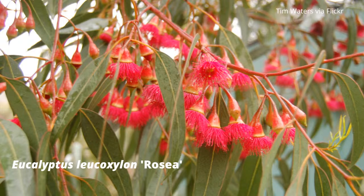Honeyeaters love them. The lorikeets love them. And look, you might even find a swift parrot if you happen to live in the right place, popping in to get a feed. Quite small fruits too, which means that there is not as much of a hazard if you have anyone with mobility issues in your family, or overhanging footpaths or anything like that. So really, really good.